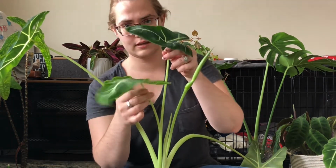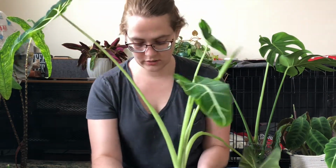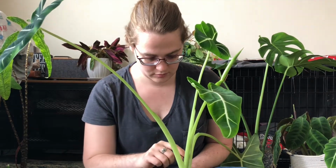It's already bigger. This new leaf is bigger than this guy already. So it just took a little bit for it to get back to its regularly scheduled program. I'm super excited for the flowers that it's going to produce. I don't know if that means it's super happy here or it really hates it and is going to die.